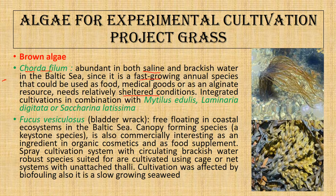And one most important thing is that it can be co-cultured in combination with other types of algae like Laminaria and Saccharina, as well as with animals, this mollusk Mytilus edulis. This is a marine bivalve, Mytilus. So co-culture of Corda with other algae as well as with other mollusks can be done. So this is the culture condition.